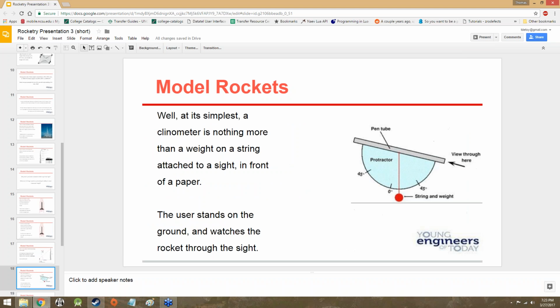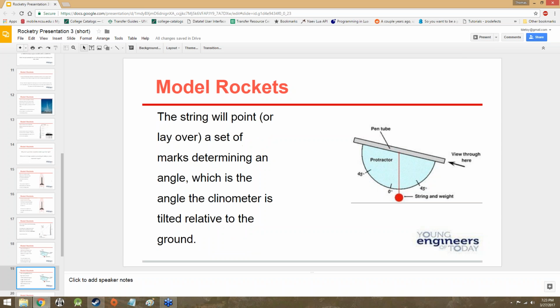Well, a clinometer is nothing more than a weight on a string or a stick attached to a sight in front of a paper or a piece of sheet metal that has some markings on it. Those markings are angles in degrees. The user stands on the ground and watches the rocket or the tree or the building they're measuring through the sight, looking at the top of it. Then the string or the stick will point at a particular angle, and whatever it points at is the angle that this clinometer has relative to the ground.